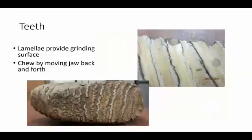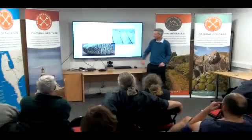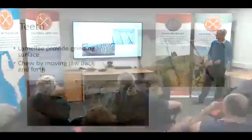Next slide, please. And these teeth are made up of lots of lamellae, lots of layers of dentine and cementum. And because this wears at a different rate, it creates a very rough surface in which to grind up the plant matter. And this is looking at it from the top, and you can see these lamellae, these plates that make up the tooth. Next slide, please.